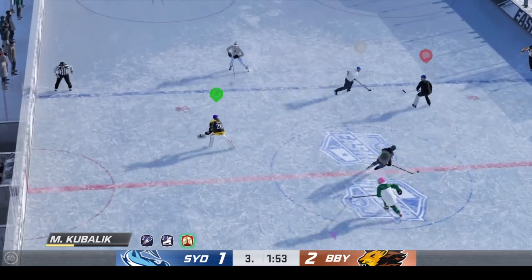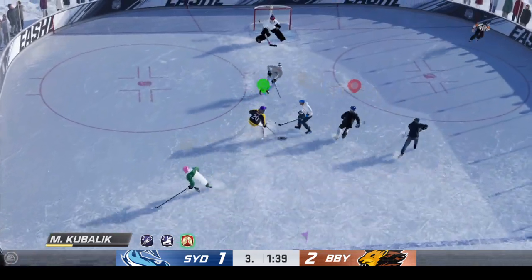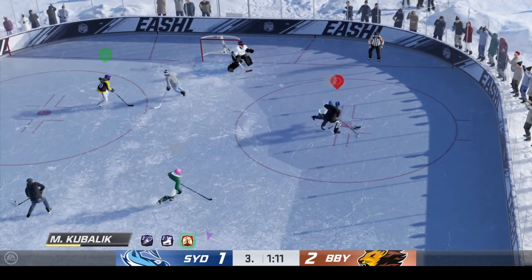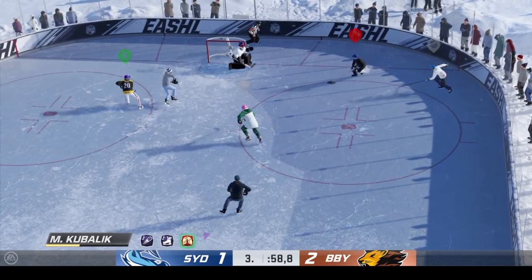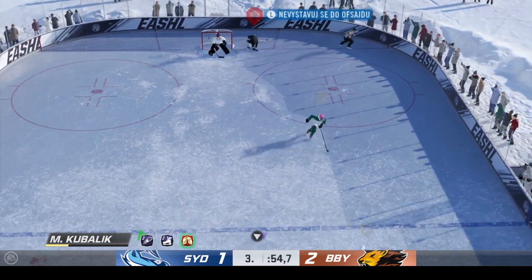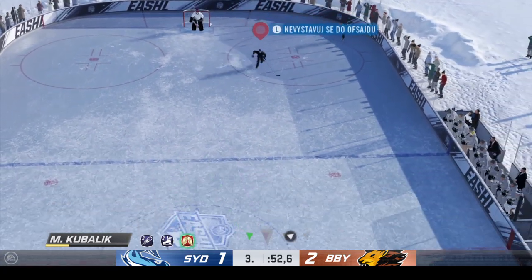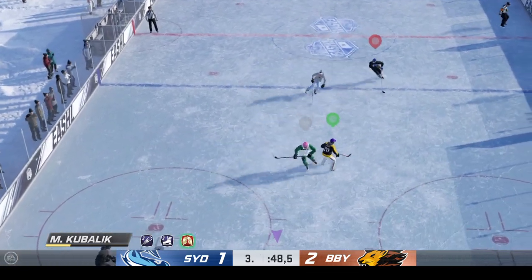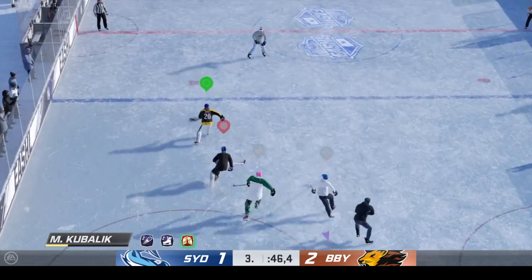Victor's taking it from his own end. Here they are on the attack. Good defensive stop with the poke check. Approaching the final minute of regulation. With authority. Murphy's got it on the offensive end. Here's a shot. Makes the save. Like that save as he was able to deflect it to the corner.